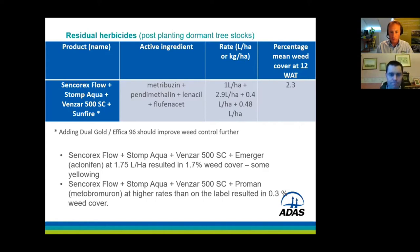David, can I just ask a question there while you're on that mix, fairly big mix of stuff. You mentioned the species that it was trialed on. Is there any reason why some of those or all of that couldn't be used on some of the evergreen species, or has there been any work done on looking at the effect of those herbicides on evergreen species?